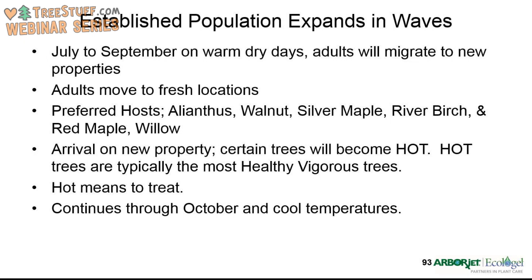All these are what you look to be a host tree. It's not saying that they're not going to go after an oak tree, but these are what they're preferring in Pennsylvania right now. It could change as we move into different areas, but this is what we know so far. So we know what host trees will be, and we'll show you some pictures of that. And this continues through October into the cooler temperatures.